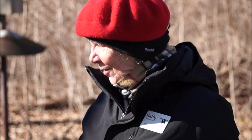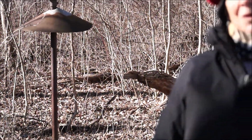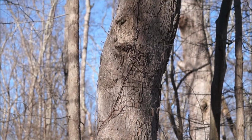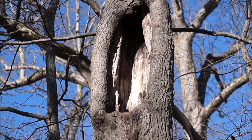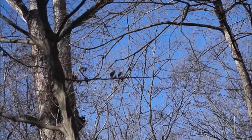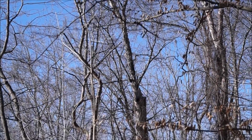This area of our trail is called Holes Sweet Holes, but that really means home sweet home. Many of the animals here at the refuge live in holes. The holes that are created in trees are used by birds, squirrels, raccoons, and others. Sometimes the holes are created when a branch breaks off of an older tree. Sometimes woodpeckers, in pecking for bugs, create a hole that then becomes a home, either for protection during the winter time or for raising young during the summer.